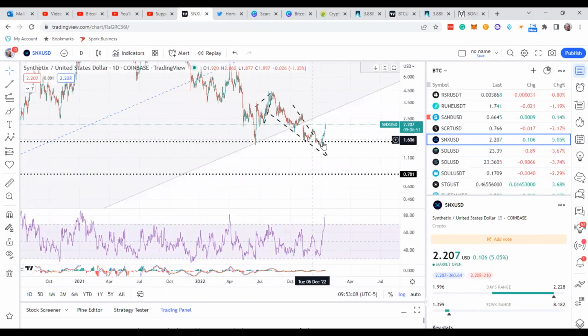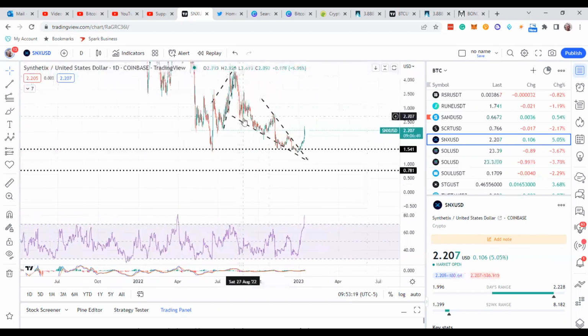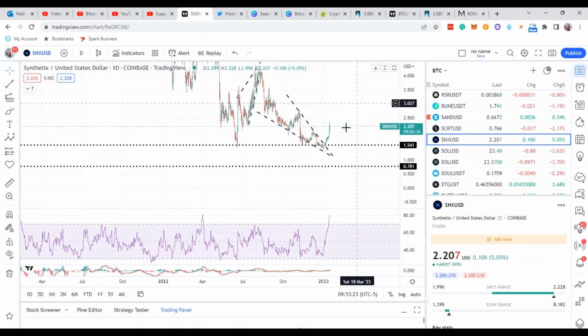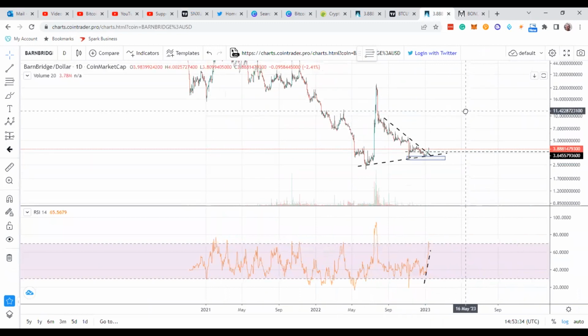And then, obviously, I told you I've been picking up here. I didn't get in over there because I wanted to see what this was going to do, in a descending wedge. So you take it off, put it on linear, you can see this is a nice boom, boom, boom, boom, just like that. Nice, pretty wedge. And then you can get it up onto a correction and it'll get out of there. So going over here at Barn Bridge, it's kind of doing the same thing. It's a similar type deal over here.